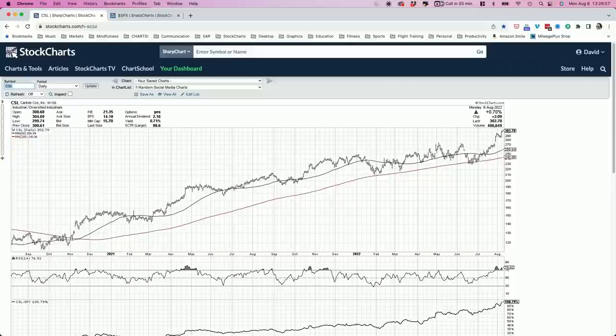Finally, CSL, Carlisle Companies, one of the top 10 stocks, up a little bit today, but making a new price and relative high today. So there are strong charts out there. Use the scooter rankings, use the scanning engine. Make sure you can find those ideas. We need to wrap the show, folks. Let's go to the 3 and 3.